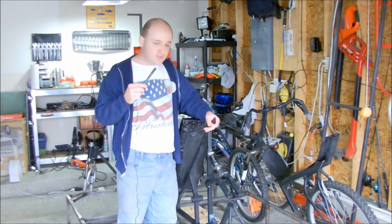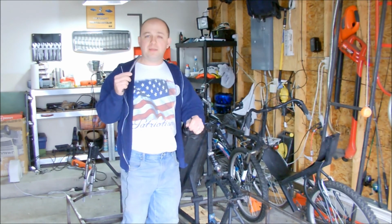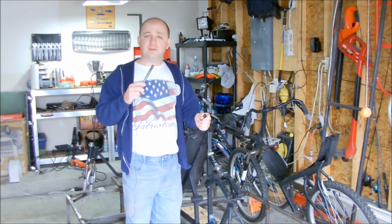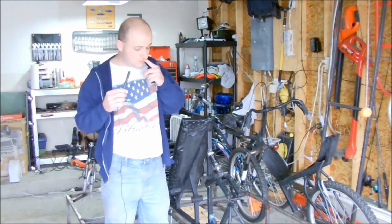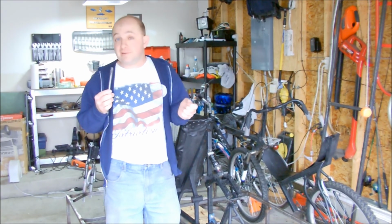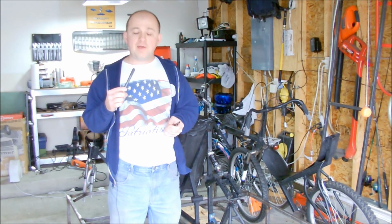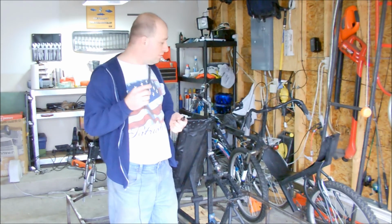This is a trike from scratch. We may do more trikes from scratch, but I'm not sure exactly. I'm not really big on recumbent trikes as far as just buying them because I can't afford one. So I built my own. So we'll have to go over that a little bit more.